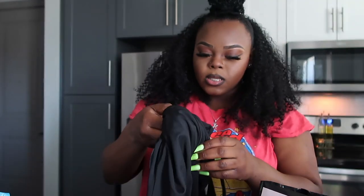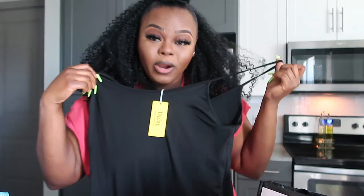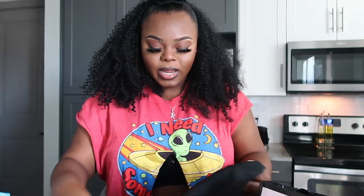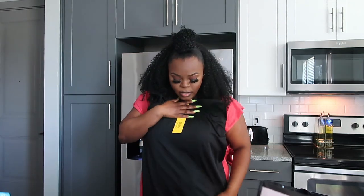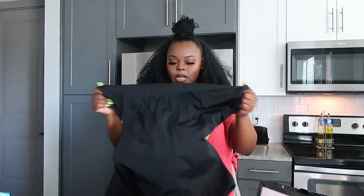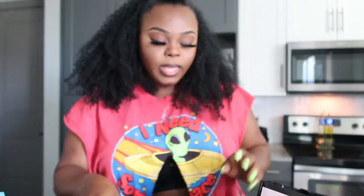I got this little dress, but it's a long dress. I bought it so I could wear to work under a little jean jacket or something like that. But I got this from Rainbow. It was only $12. It go all the way down to my ankles and it's stretch and I can't wait to put it on. So I got that.